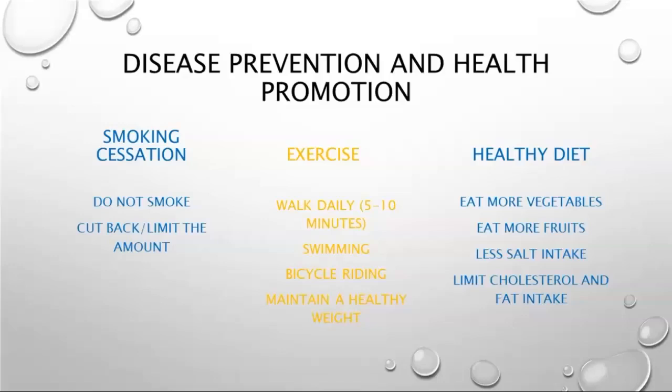And a healthy diet. Eat more vegetables. Don't laugh, but that is one of the main ones. Eat more fruits, less salt intake, and limit the cholesterol and fat intake. And that is carotid artery disease.